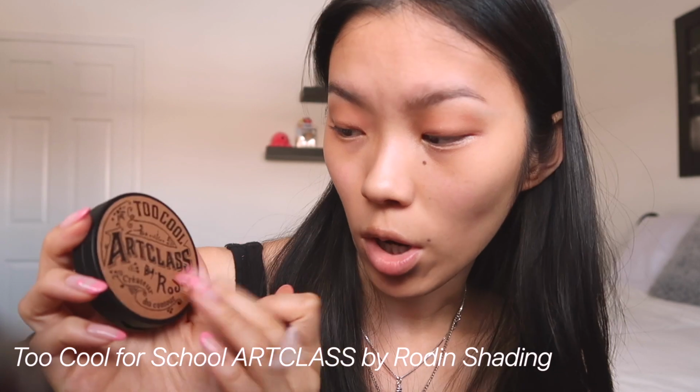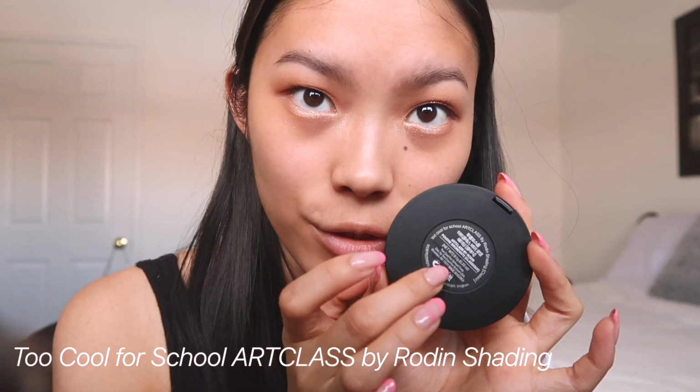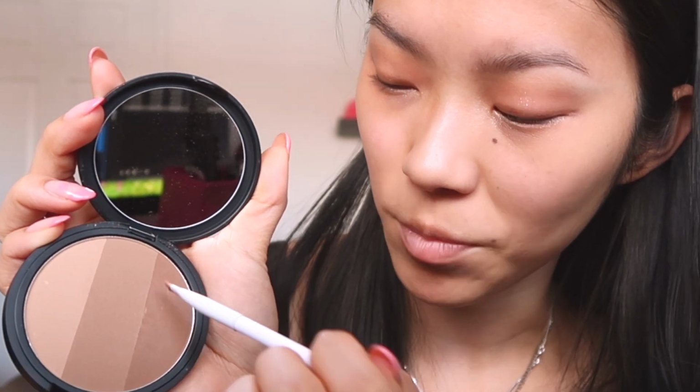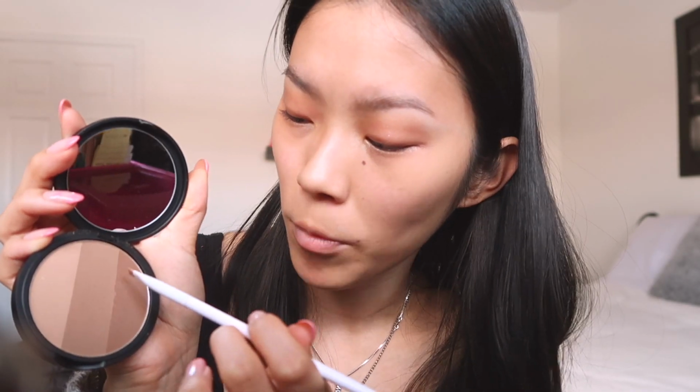All right, the last step of the eyes is the eyeliner. So I take a very thin brush like this. I got this from e.l.f. and then I use my Too Cool Art Class by rom&nd. It has Korean writing at the back. And I use these two shades, but I lean more towards this one because honestly the middle one doesn't really show up on me, so I kind of just mix them.